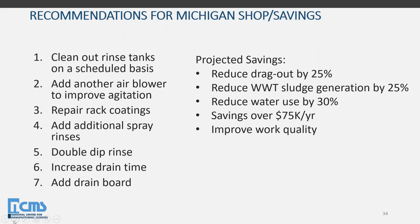This slide summarizes the recommendations and the projected savings for the Michigan shop. We came up with 7 recommendations for them. Most of those were implemented before we even got finished with the project, and some they were still working on by the time the grant ended. But the projected savings, and I think these are very conservative numbers, reduced drag out by 25%. And if you look on the left-hand side, items 3, 6, and 7 would all affect drag out.